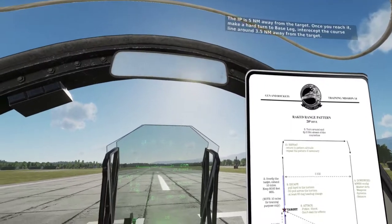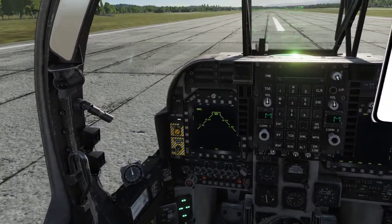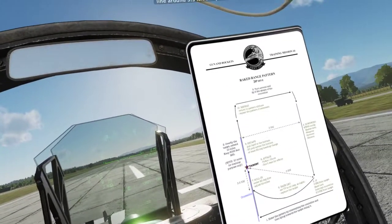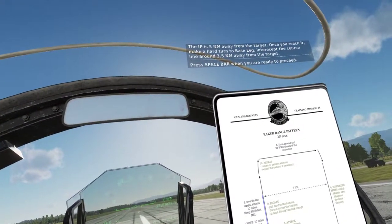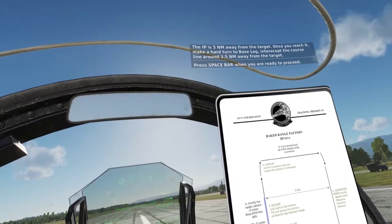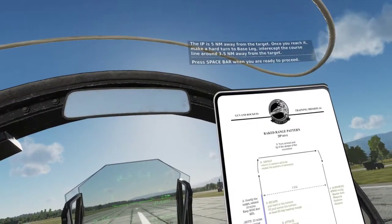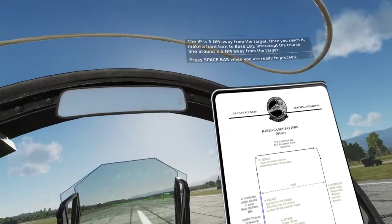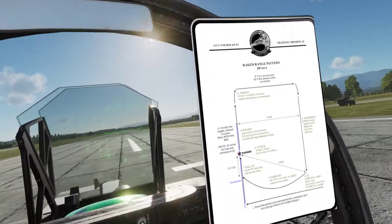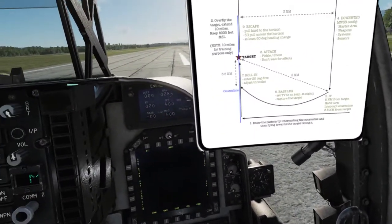The IP is 5 nautical miles away from the target. Once you reach it, make a hard turn to the base leg, intercept the course line around 3.5 nautical miles away from the target. When you get there, roll in toward the target and enter a 20 degree dive.